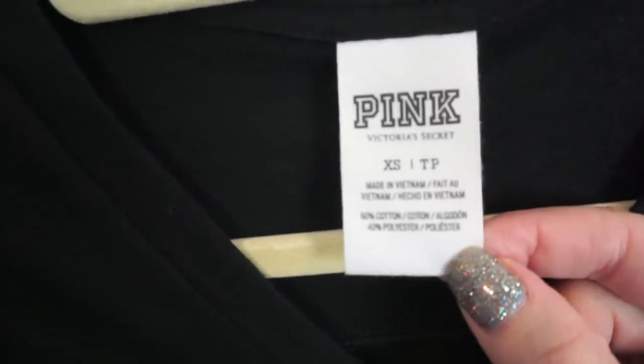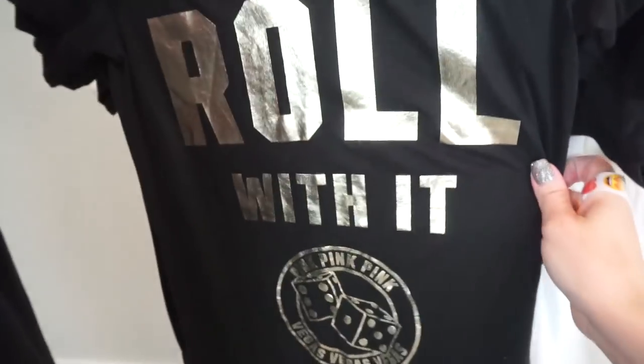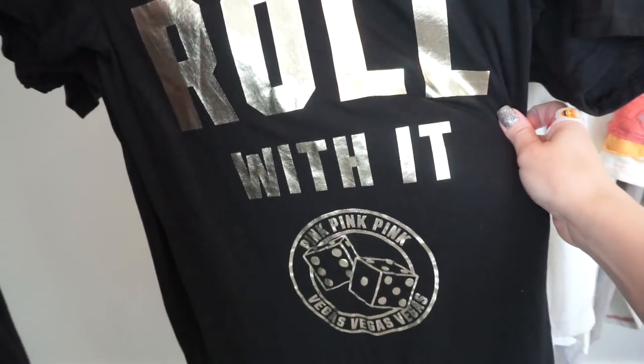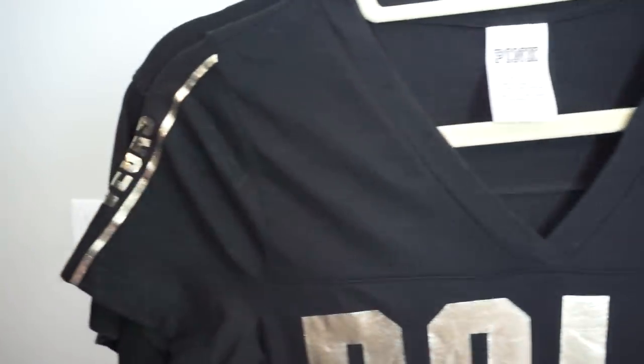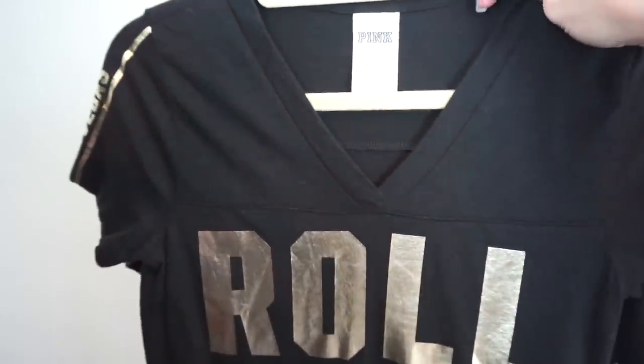Victoria's Secret Pink. I do like to sell their tees that have the college theme to them. This one's actually Las Vegas theme. It says roll with it, Las Vegas. Pink. I don't know if they bought it in Vegas or it's just Vegas theme, but anyways, I'm gonna try that one out. I'll probably list it at $30.